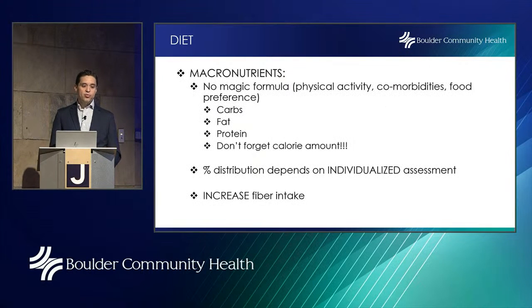When we talk about diet, we have 3 main groups that we focus on, right? We need to talk to patients about carbs, about fat, and about protein. There's no magic formula. There's always been a question of what percentage you need to eat from carbs, from fat, from protein. Everything has to be tailored to the patient, but grossly speaking, for carbs, we're aiming for around 45% of your energy coming from carbs. Protein, we hopefully want to achieve around 25-30%, and the remainder fat.